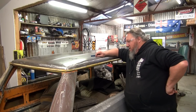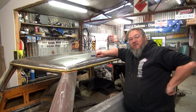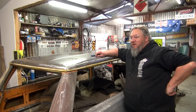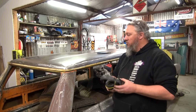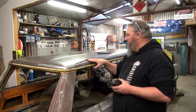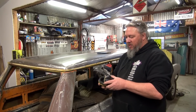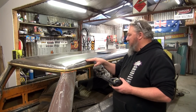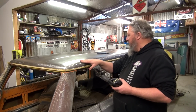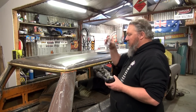I just wish the gun didn't overheat so quickly so I could make faster progress. That's the limiting factor right now, is the gun overheating. So while we're waiting for the gun to cool down, I just thought I'd dress up this little back bit here, show you where we're at and show you the progress that's been made. It's hard to see when you see this line of welds on it, but once I take these away, I think you'll see that there's been some real progress made here.